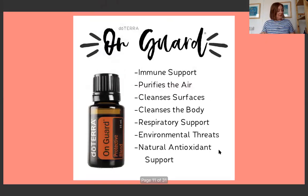The next oil I'm going to talk about is one of doTERRA's most famous oils, and this is called On Guard. And this is the protective blend, and doTERRA's blends are really renowned for being so amazing. So this is a blend of orange, clove, cinnamon, eucalyptus, and rosemary. All these oils are really fantastic for supporting the immune system, and they're also really high in antioxidants.